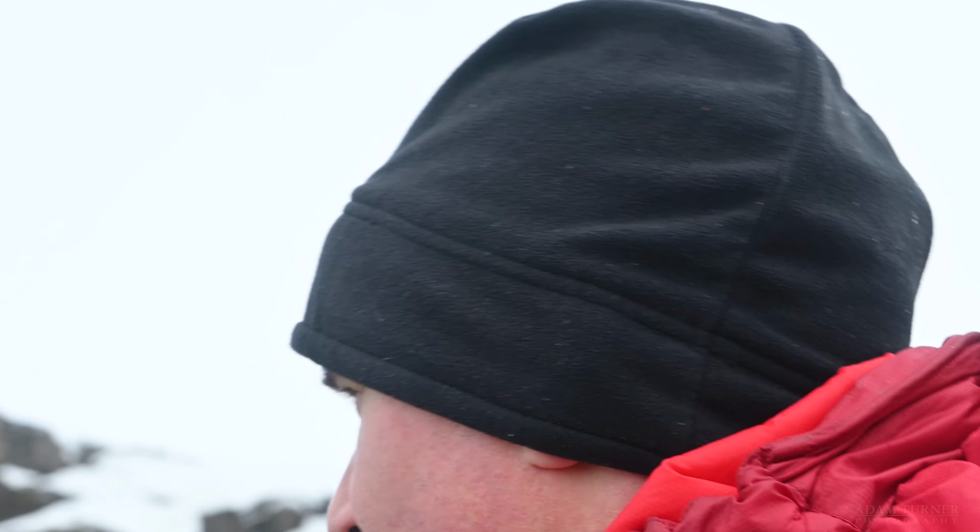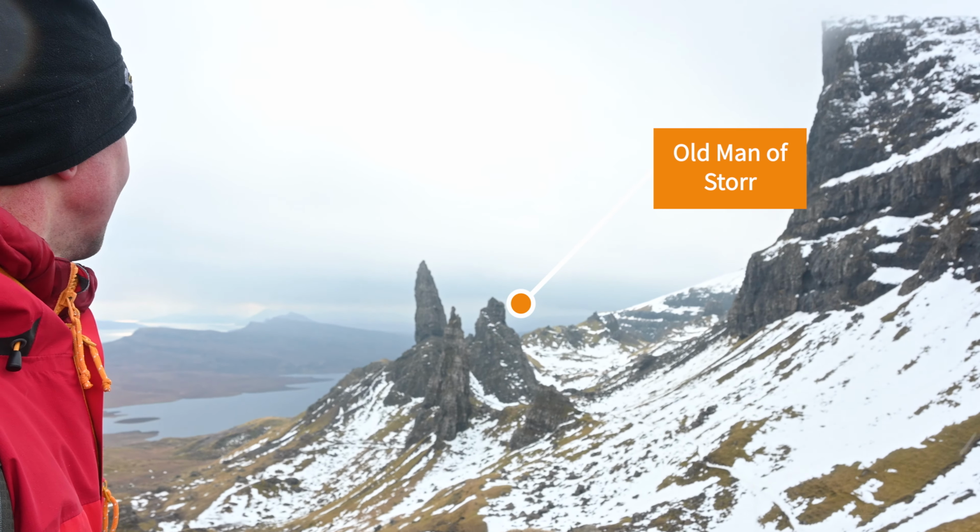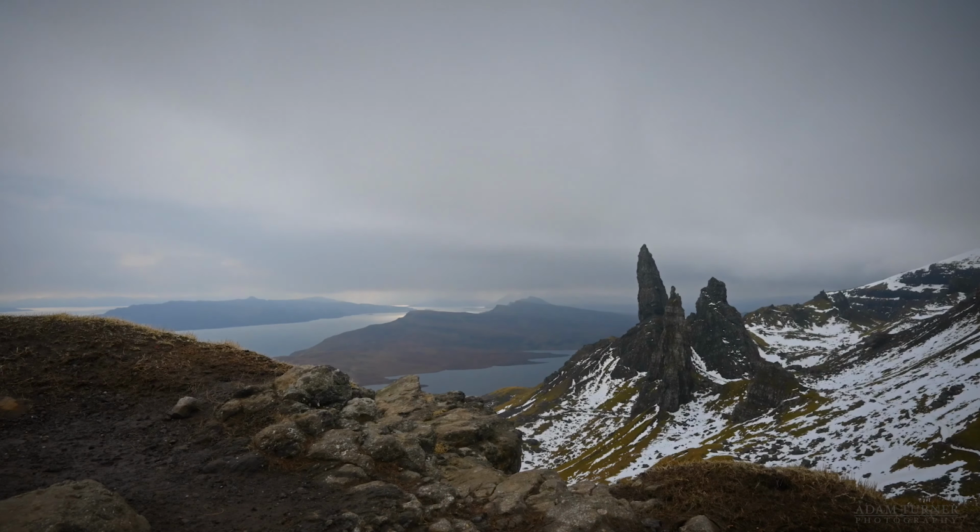Got it. Actually made it to the Storr viewpoint. Oh, that's pretty wild. Pretty wild. Right, let's see what all the fuss is about, shall we? Old Man of Storr viewpoint. Look at that. Excellent. Right, let's get the camera out.